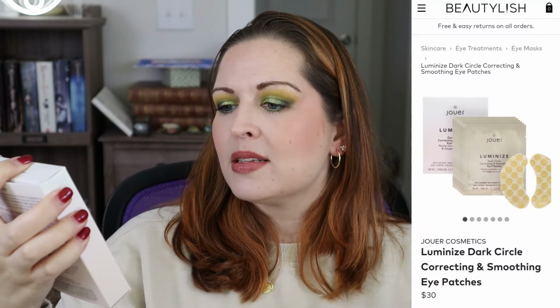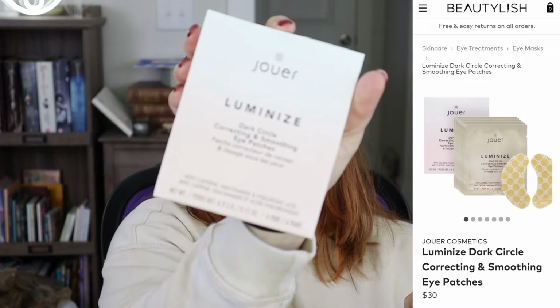not really expected to. From Jouer, we have the Luminize Dark Circle Correcting and Smoothing Eye Patches. All right. There are, what, 6 in here? Yeah, 6 of them, so, okay.